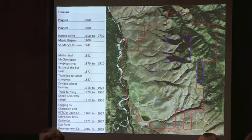Then the first settlement of whites in the valley was, I'm going to go back to Lewis and Clark in a minute, in 1841. In 1852, though, was when the Mullan Trail came through, and a lot of settlement started after that.